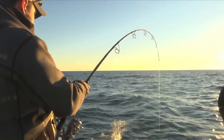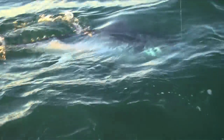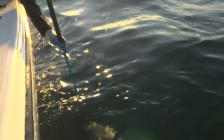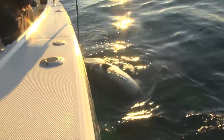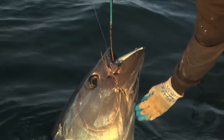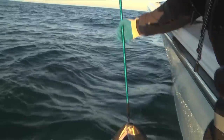Nice fish, bro. Beautiful fish. Gorgeous fish. The plug's totally in it. So perfect size, too. Look at that, man, just jammed right in there. We got the fish both sides. Bobby had a lip gaff in it. We're just getting the treble hooks out of it now so we can let this fish go.